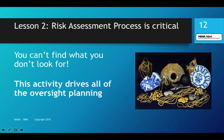And that's what I want you to realize, is that you aren't going to find the errors if you don't go looking for them, if you don't know what you need to look for. So this risk assessment is absolutely critical, because everything you do follows this activity. So you cannot leave this out.